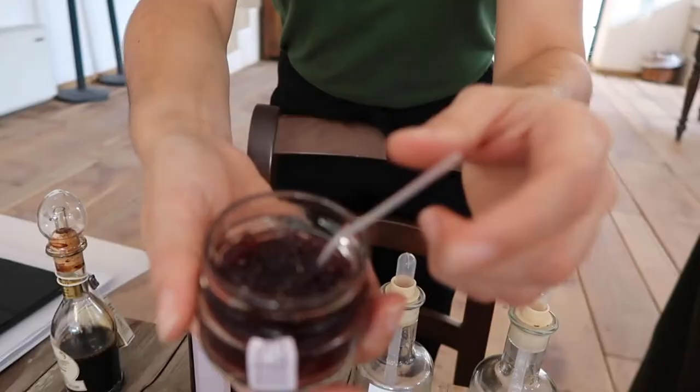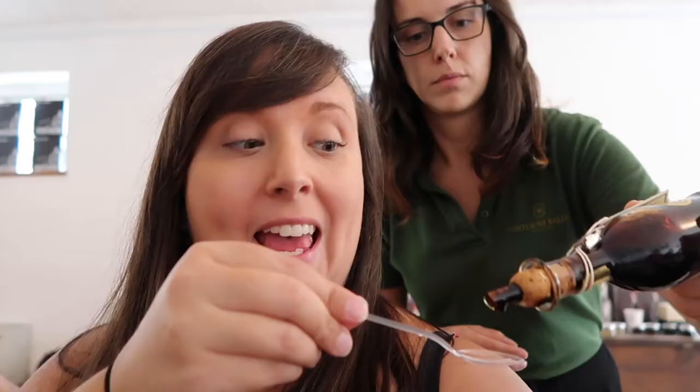Oh. Can we buy some? White balsamic vinegar. So good. Rosé balsamic vinegar. Ooh, very good. Eight-year-old aged balsamic. But we're going to eat this with Parmesan Reggiano. Pearls of balsamic vinegar. For me, the best way. 25-year-old balsamic vinegar. So good.